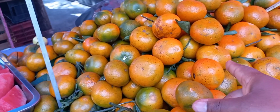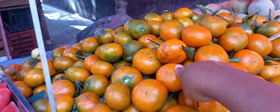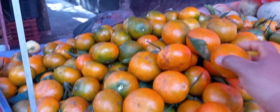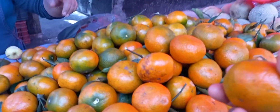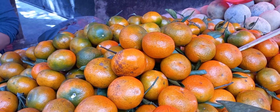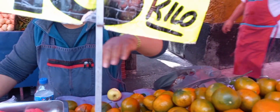How did they call this? ¿Cómo se llama? Mandarina. ¿Mandarina? Okay, mandarina. ¿Cuánto? 2 kilos 20. ¿2 kilos? 2 kilos 20. Yes, 2 kilos. Okay, 1 kilo, por favor.